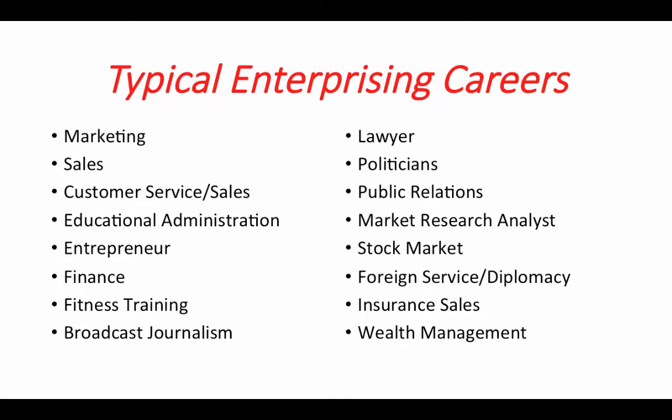People working in finance, people working in personal training or fitness training, broadcast journalism, where you're out there in front of everybody and you have to talk into the camera, being a lawyer. Where you are representing somebody in the court of law, politicians and public relation people that are out there that are the face of government. These are enterprising types. Market research analysis position, working in the stock market where you have to take risks with money and strategically gamble on where to put money so that you can grow money. Working in foreign service or diplomacy, selling insurance, or managing people's wealth and managing people's money.